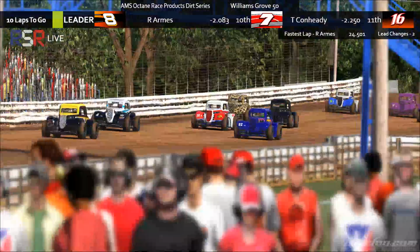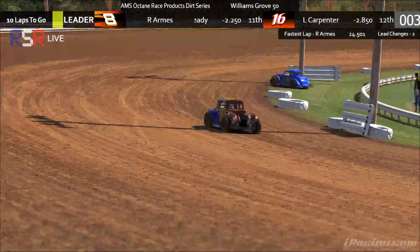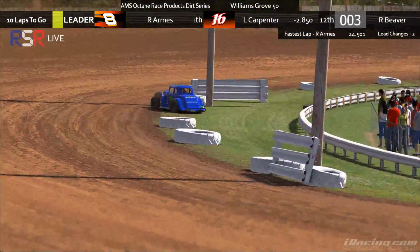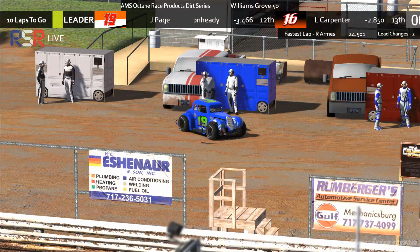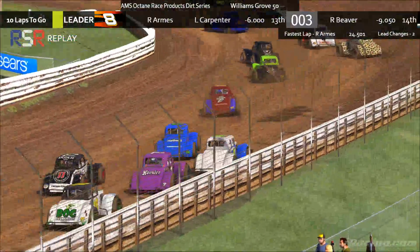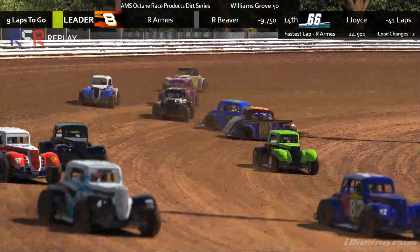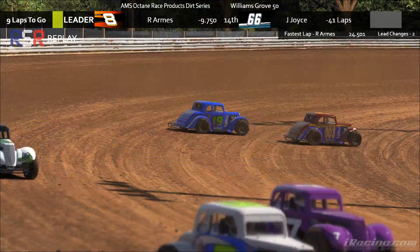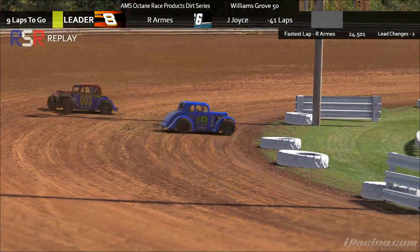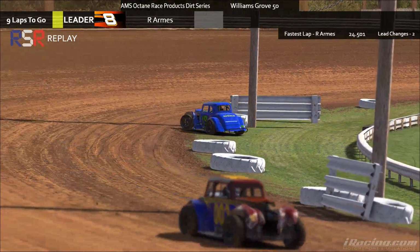And look who's up there. We see Stuart Joyce. He's making his way up there. Looks like Rick Beaver and Justin Page were involved in that one. We'll go with the instant replay here. See Justin Page gets into Rick Beaver and collects him, and it's been a tough race for a lot of these drivers. Oh, Justin Page, he hit the wall hard there.